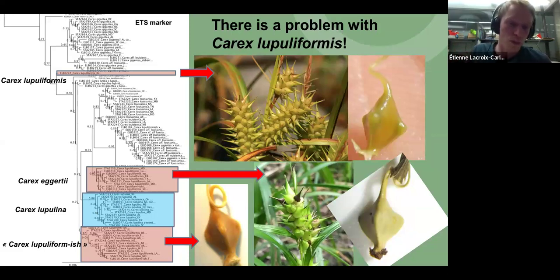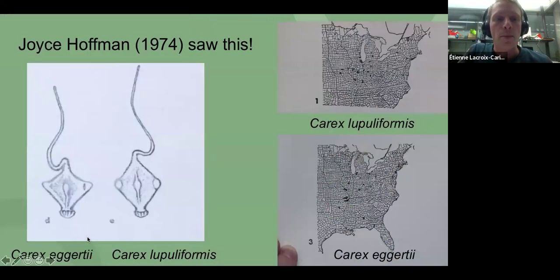It's little pools in the middle of the woods that are full of water in the spring, and they dry up slowly in the middle of summer until the fall, where they are almost dried up but not quite. And this Carex lupuliformis that's in Ontario is the rhizomatous one. And lupuliformis and lupulina grew kind of closely together. And the difference between these two forms of Carex lupuliformis that I found using DNA, Joyce Hoffman, who did her thesis on exactly the same group of Carex that I did in 1974, also found the same difference.